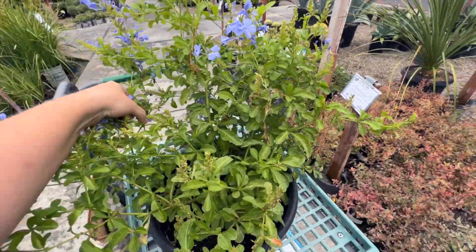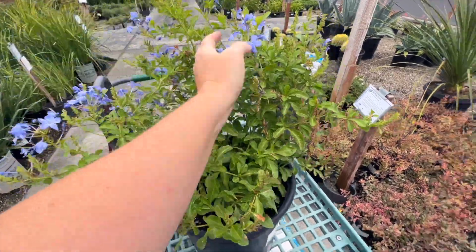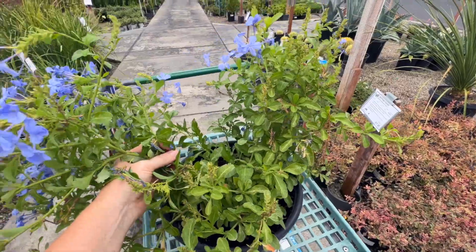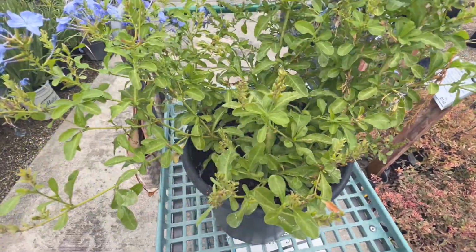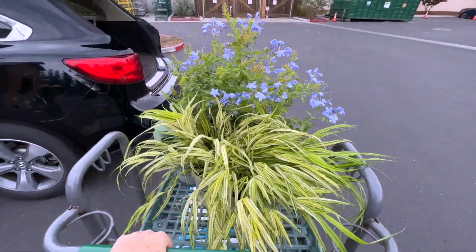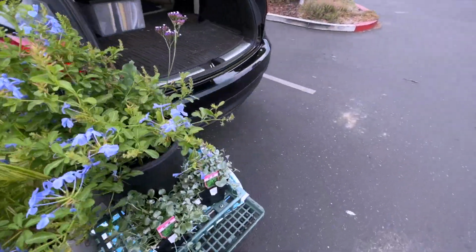So yeah, it was a good shopping trip. I got a lot of stuff, but not enough stuff that I needed for the gated garden bed. And I don't want to just get anything. Since I'm only having a few things, I want them to be good. Okay, so I ended up with a lot, but nothing for the gated garden bed, which is what I needed.